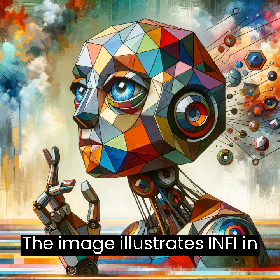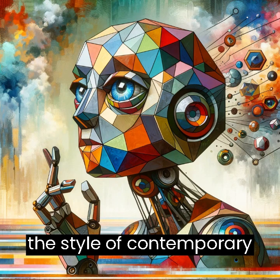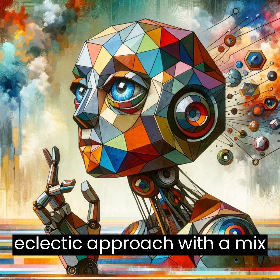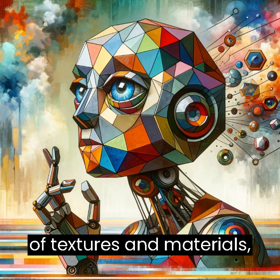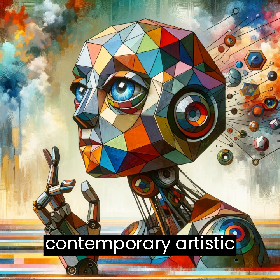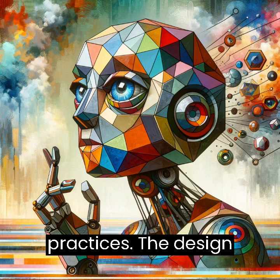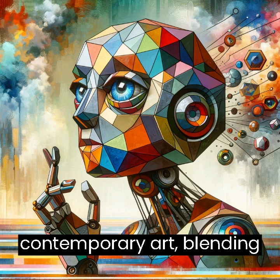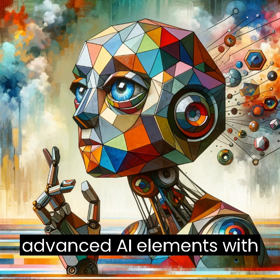The image illustrates Infi in the style of contemporary art. It features a modern, eclectic approach with a mix of textures and materials, reflecting the diversity and innovation characteristic of contemporary artistic practices. The design showcases the dynamic and ever-evolving nature of contemporary art, blending advanced AI elements with current trends and expressions.